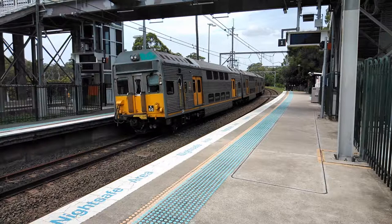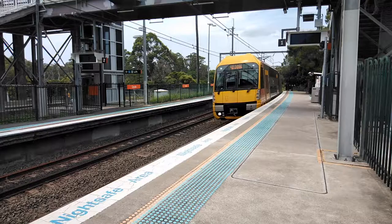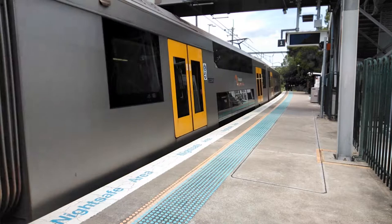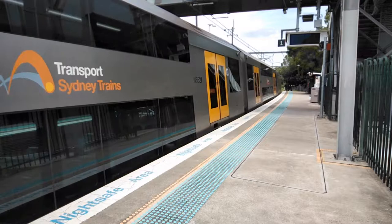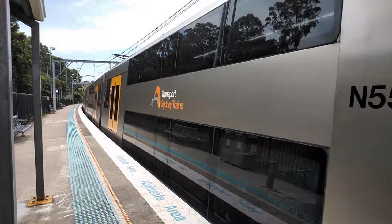K66, trailing four cars. And a Waratah Series 1 arriving into platform number 1 for a Schofields service. Am I right or am I wrong? City Circle, sorry. A27. A27 now departing from platform number 1, City Circle via Granville service.